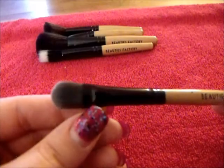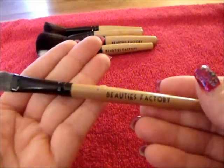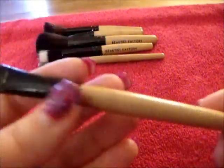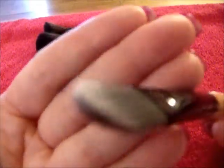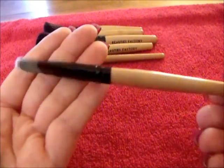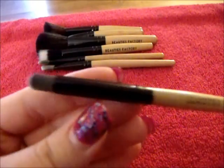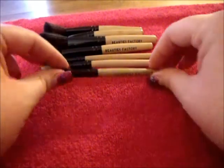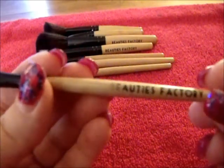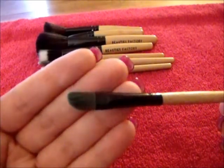This one right here, I use for an eyeshadow brush. I also use this one for an eyeshadow brush. I use this one, I don't know if it's originally supposed to be a blender brush. I'm not sure. I don't know the name of each one of them or what they're for, but I use this one for blending eyeshadows. And this one right here, I use for an angled eyeshadow brush.